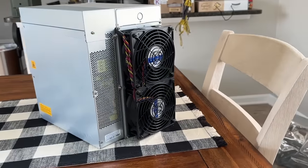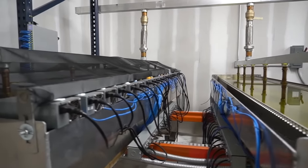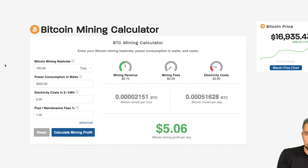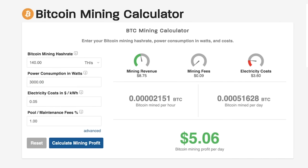Basically, it's the best miner within reason that you can buy for Bitcoin without using liquid cooling, hydro cooling, immersion cooling, things like that. So it mines 140 terahash a second. It's basically, think of a car, horsepower. When it comes to mining, you get hash power. And so we got 140 terahash. It consumes about 3000 watts. That's a lot. That would be like a big major space heater in your home, your dryer. You know, just it's power hungry.